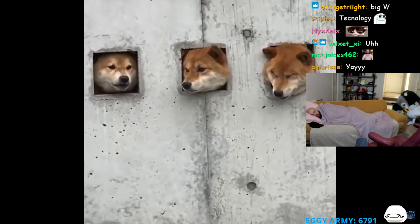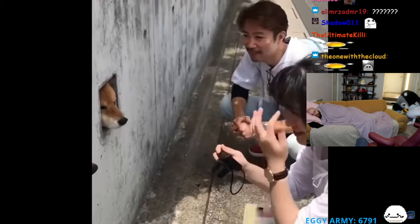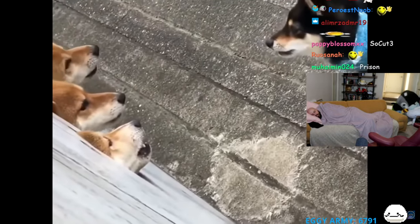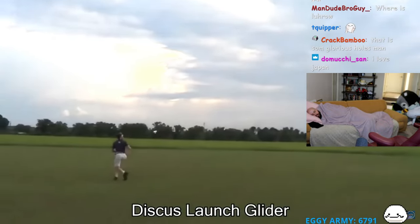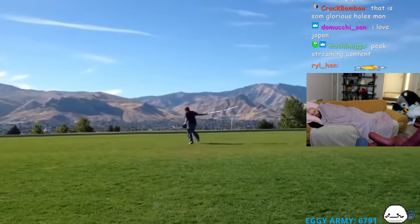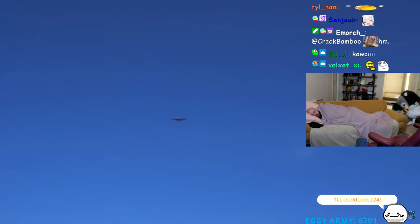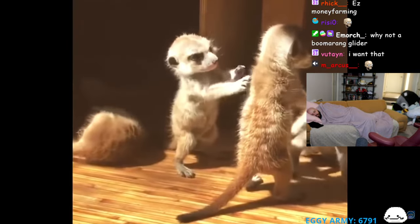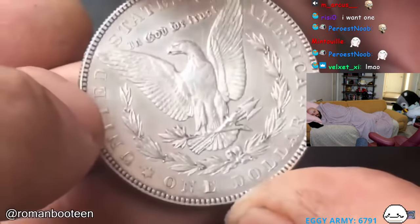These people made holes just so their dogs can pop out and say hello to everyone. This is called a discus launch glider, which is a plane you throw into the air and slowly flies back to you. There's this person that makes some incredible handmade mechanisms out of coins.